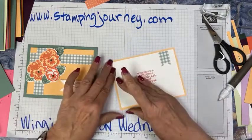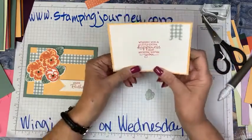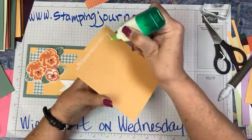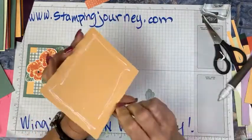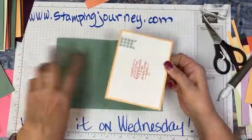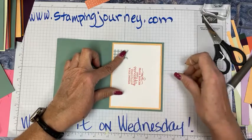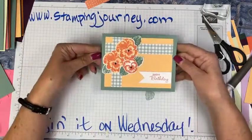Okay. That's straight. Alrighty. And in the card, more adhesive. Yay, green glue. Okay. There we go. Okay. Ta-da.